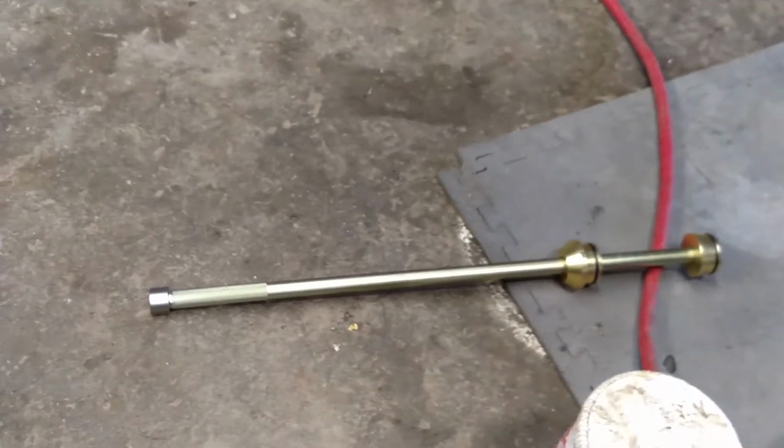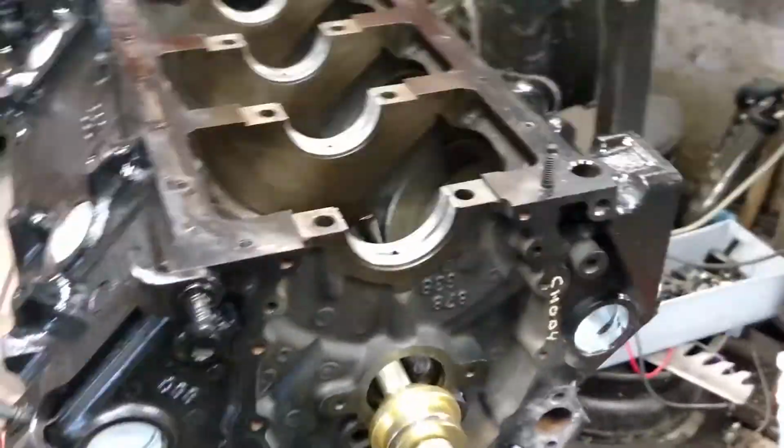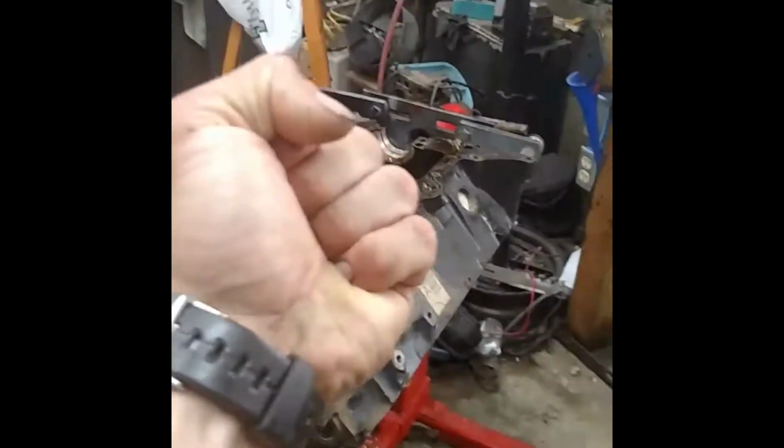Remove the cam bearings with a cam bearing removal tool, which doesn't look like much fun. Pretty bearings. New pretty bearings. This is actually not near as hard as I thought it was going to be. There she is, stripped. Now I got to get some degreaser, clean it, get it all cleaned up, put the new parts in it. No machine work, yahoo!